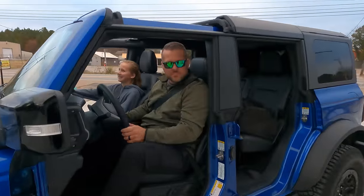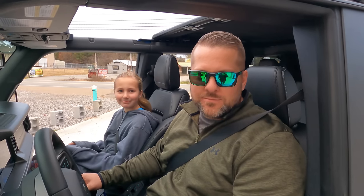Oh man, you look really cool in that thing. This is part of the cool factor, baby. You gotta have a Bronco to know. I gotta say, I can't wait till the summer, actually just next spring, because I think doors off, the whole top off, it's gonna be awesome when it's hot.